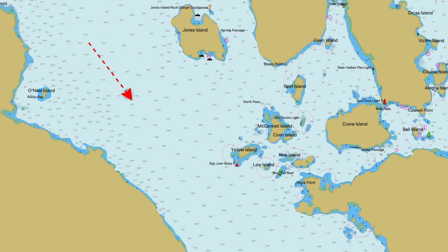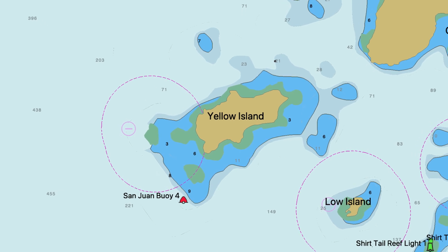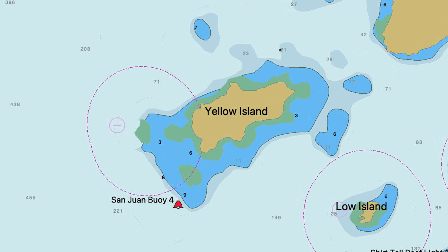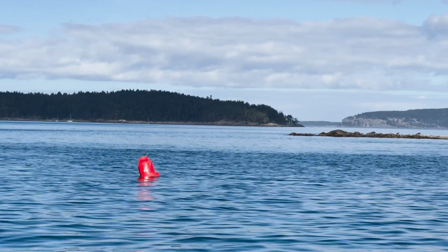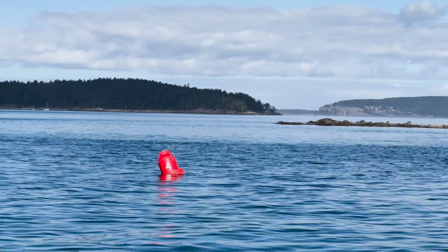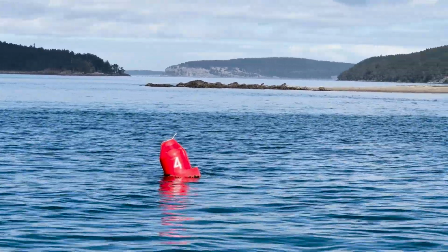Coming south in San Juan Channel, you want to stay as close to the center of the channel as possible to avoid the reef that is west of Yellow Island. This reef has claimed a lot of bottom paint, so be careful there. Give it a wide berth. It's marked with a red buoy, RN number 4, and it's on the southeast end of the reef, so don't get too close to Yellow Island.